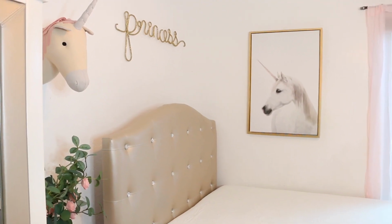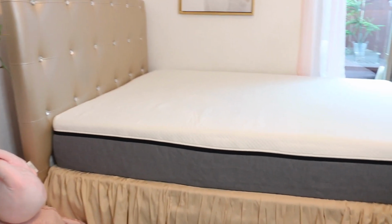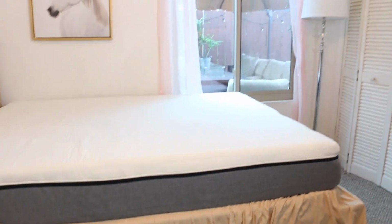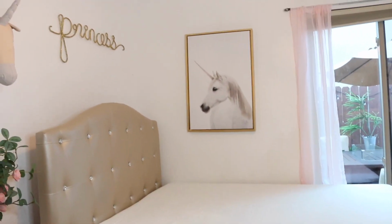Now that you know how easy it is to install your own mattress and get it delivered to your home, I am going to start decorating and show you how this area will look. I hope you guys enjoy.